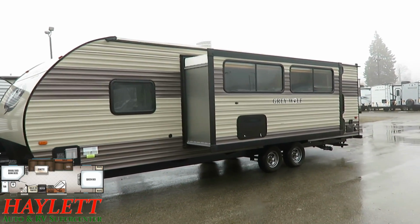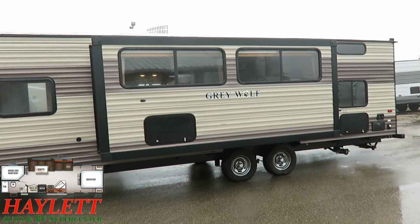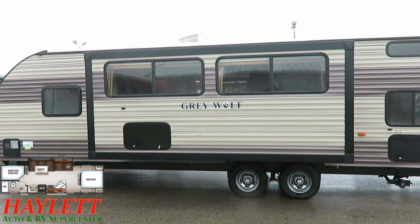The area of the underbelly with the holding tanks is enclosed. Now you see that baggage door right on the slide out under that awning, under the window. That goes to the back of the sofa right there. That's where that shelf behind the sofa comes from.